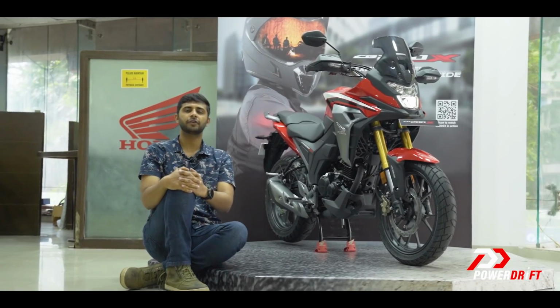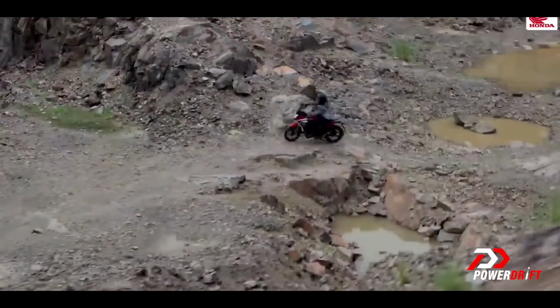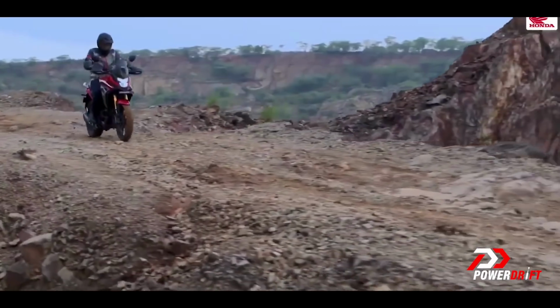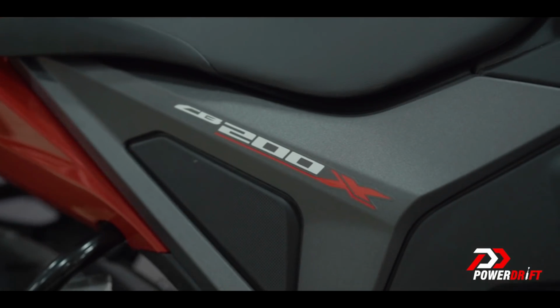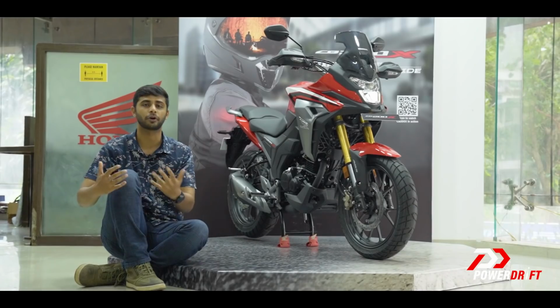Okay, so when Honda first announced this to be an ADV motorcycle, an adventure motorcycle, I was like, finally, an accessible adventure motorcycle from the Honda stable. But then there's more than what meets the eye. And here are a few things that I think Honda should have changed before calling this a proper ADV.